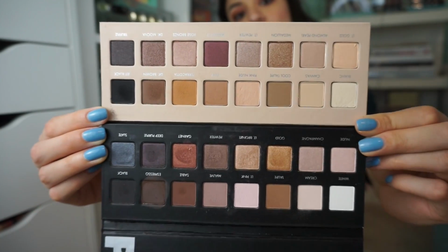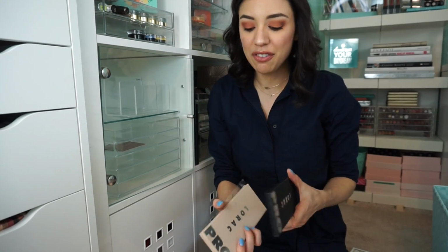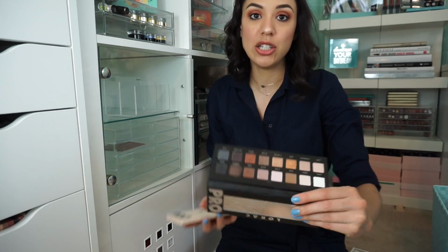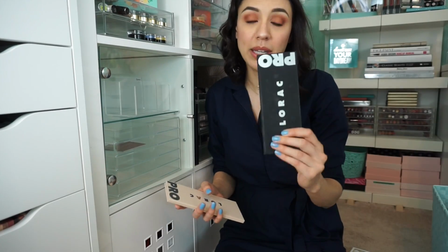The top one is absolutely my favorite, the Lorac Pro 3. The bottom one is a cult product, and that's another palette that I keep for the same reasons as the Naked palettes. So I may kind of forget to use it from time to time, but I do use it, and I do feel like if I ever did a series of tutorials using a cult palette, this would be a great start because everyone knows about the Lorac Pro palettes, right?